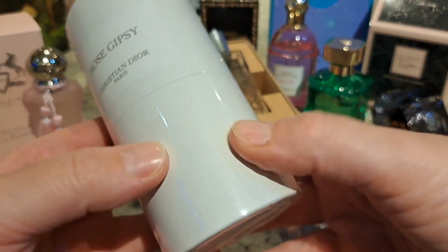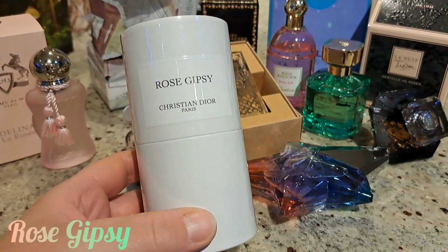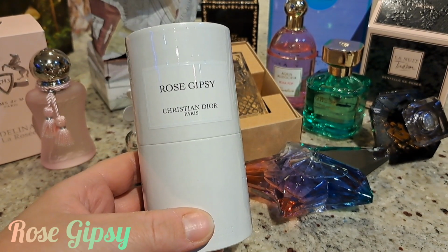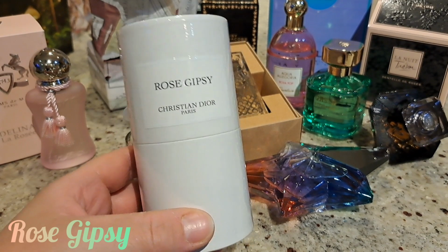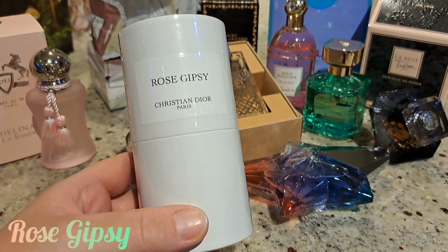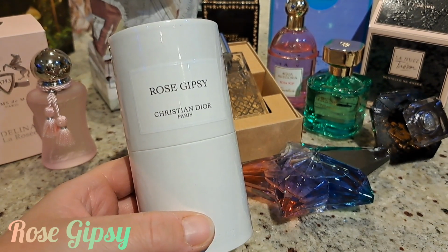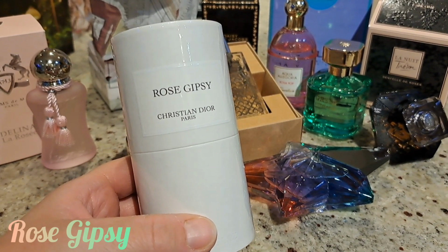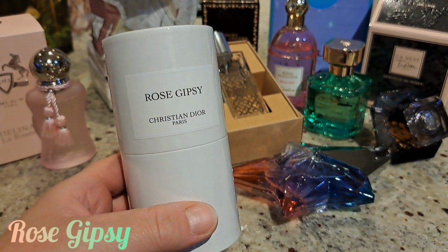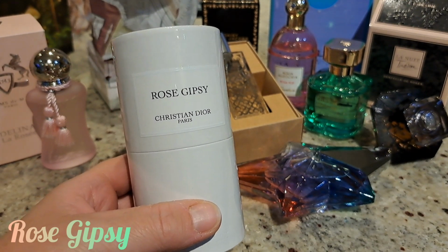Another repurchase, this time from Dior. This is Rose Gipsy. See, I had a whopping great big 250ml bottle of this, and I enjoyed it for some time, and then I sold it because I used to compare it to Le Col Noir, and I didn't need both, and Le Col Noir has always been my favourite. Kept a 10ml decant back from that huge bottle, and it was sitting in my cupboard for about 2 years. On my birthday, I was going to wear Delina, but I suddenly thought I want to wear Rose Gipsy. I have no idea where that came from, and I wore it.